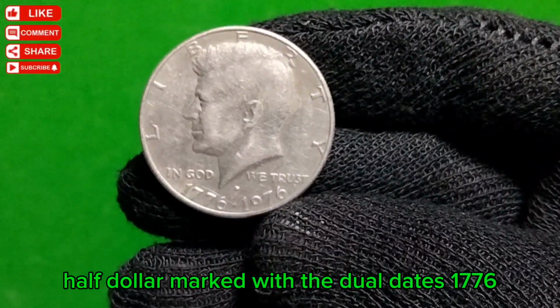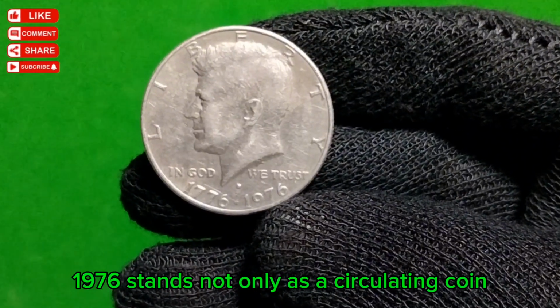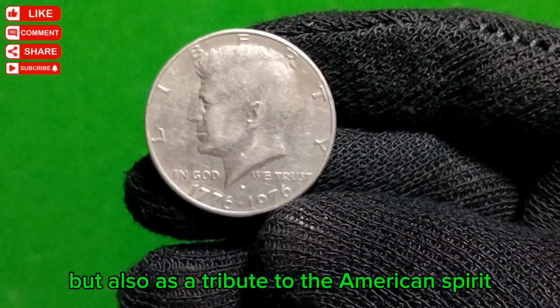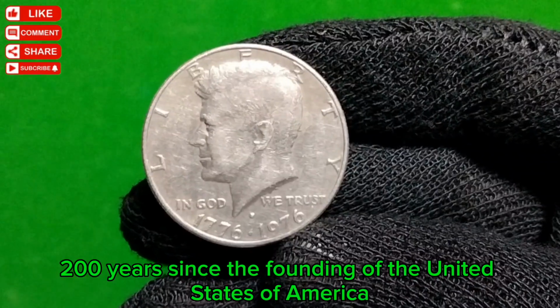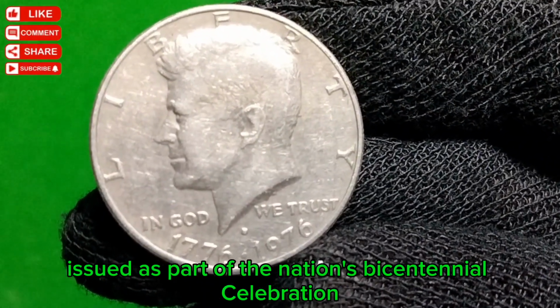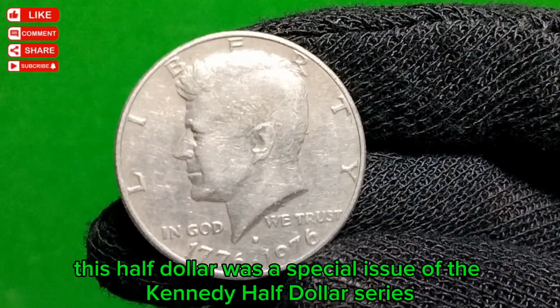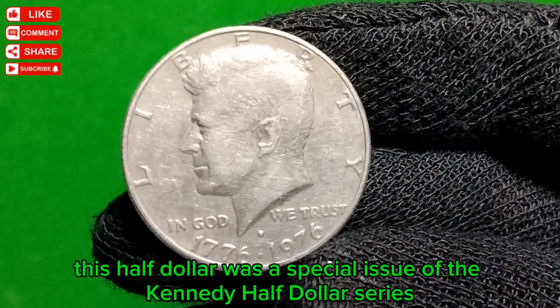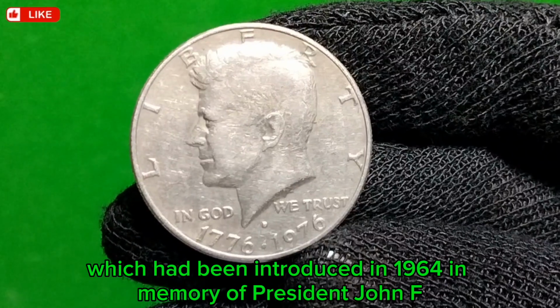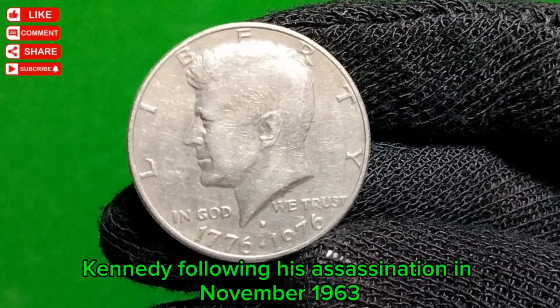The bicentennial half-dollar, marked with the dual dates 1776-1976, stands not only as a circulating coin but also as a tribute to the American spirit, commemorating 200 years since the founding of the United States of America. Issued as part of the nation's bicentennial celebration, this half-dollar was a special issue of the Kennedy half-dollar series, which had been introduced in 1964 in memory of President John F. Kennedy following his assassination in November 1963.